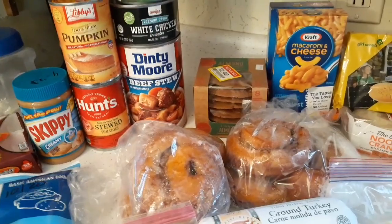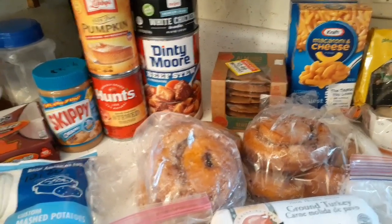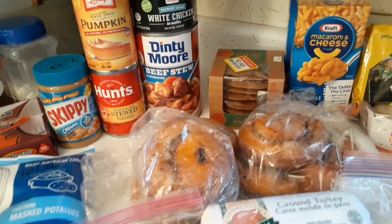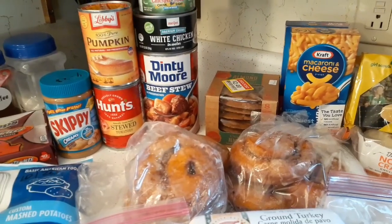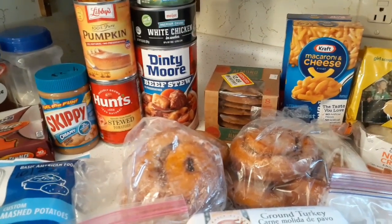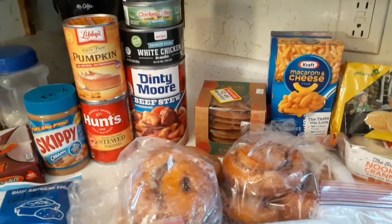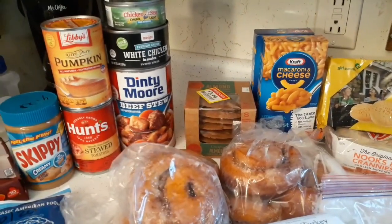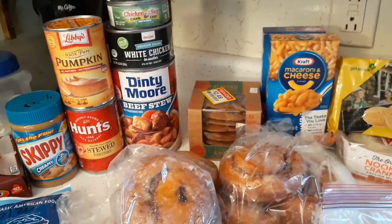And since then, we've been just making stuff to use it up. Kind of piecing things together so we get stuff used up. So the Indian tacos can always be made, but we want to get stuff used up before it goes bad. So that's why I haven't put out a video on the fry bread and the Indian tacos. So just want to let you know that.